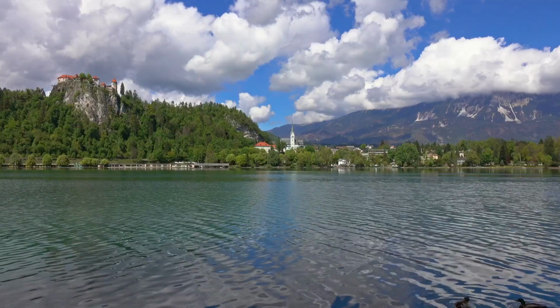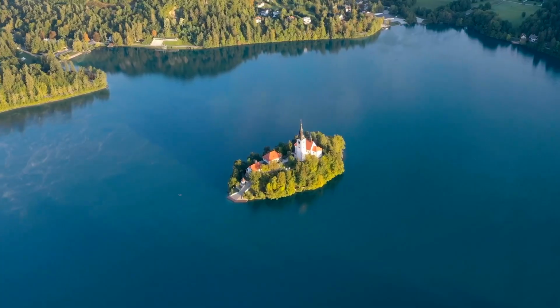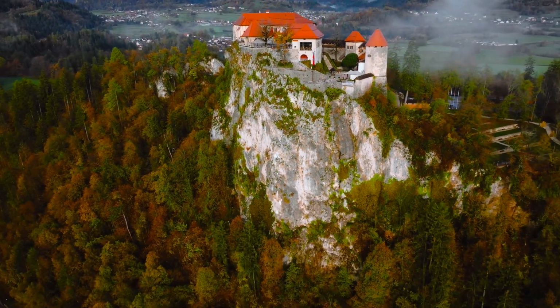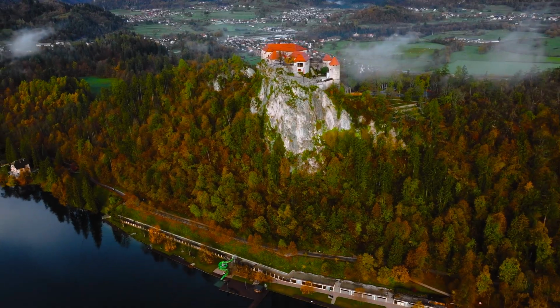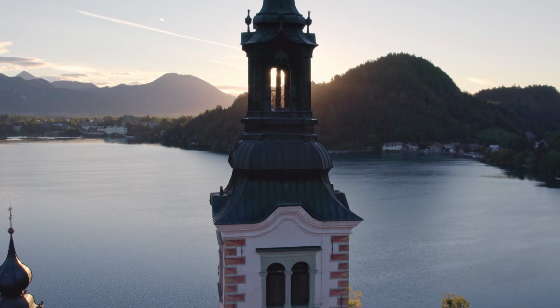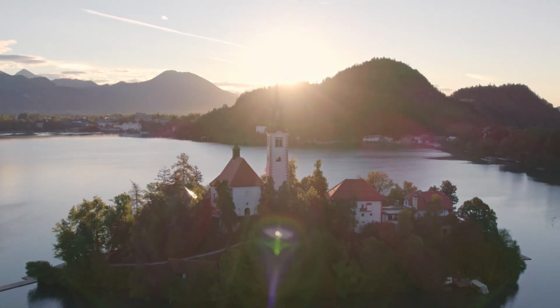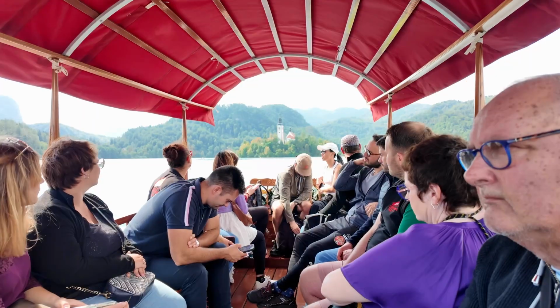Bled is a small resort town set in the foothills of the Julian Alps and with the backdrop of the glacial Lake Bled. On a cliff overlooking the lake is the 11th century Bled Castle, which houses a museum, chapel, and printing press. In the centre of the lake is a small island, home to the pilgrimage church of the Assumption of Maria, with its steep staircase and bell tower. This is accessible by a small boat ride from the banks of the town of Bled.